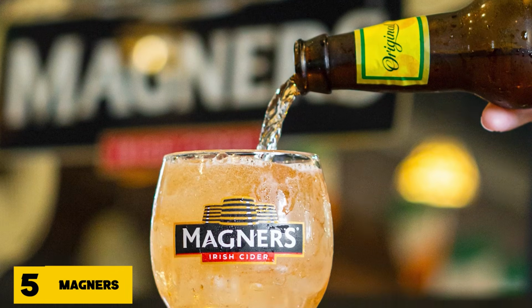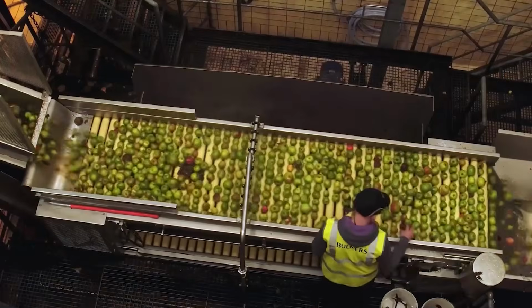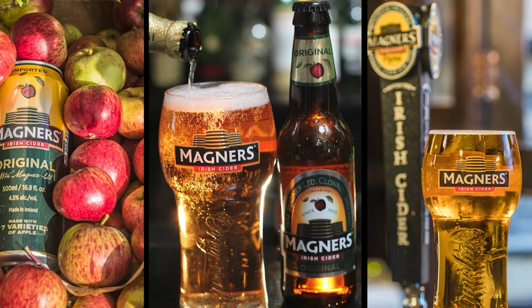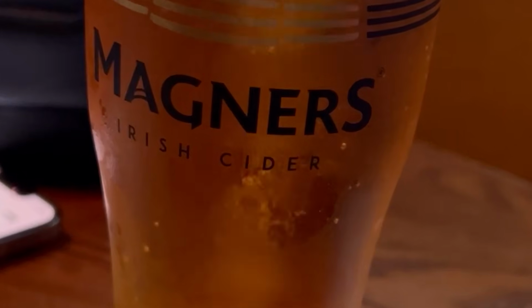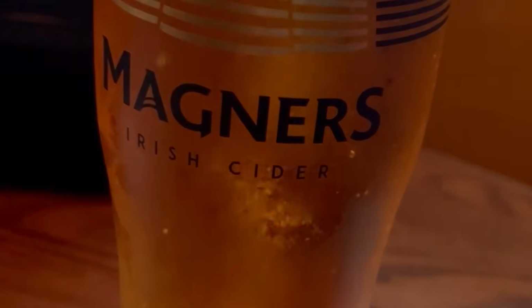Number 5, Magners. This one's tricky. Sold as premium with that iconic ritual, bottle over ice, sunny pub garden, pure summer ease. The image hooks you every time, mid-week or weekend. That ritual deserves scrutiny. Magners prioritizes shelf stability and global reach, quietly reshaping what actually lands in your glass from orchard to distribution. Ritual is powerful.